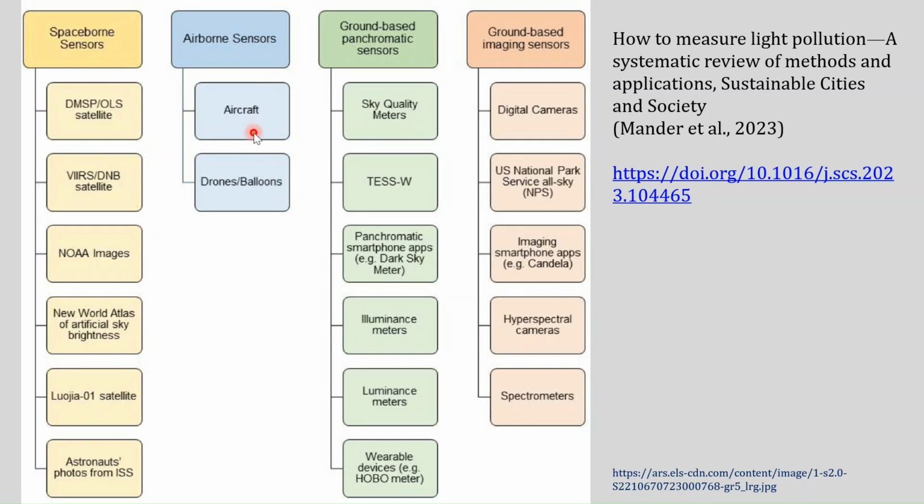In research related to light pollution, the data from various sensors and various instruments are utilized to quantify the amount of light pollution or to quantify the amount of artificial sky brightness. So here we have some examples: spaceborne sensors, airborne sensors, then ground-based panchromatic sensors, and then we have the ground-based imaging sensors. So we can see here we have the digital cameras, then we have the US National Park Service All Sky imaging, smartphone apps, hyperspectral cameras, and a spectrometer in the ground-based imaging sensors.